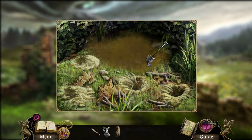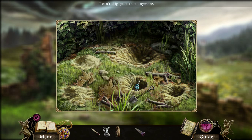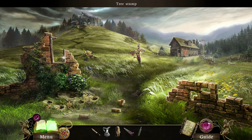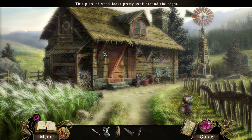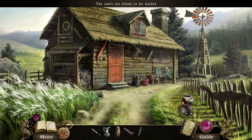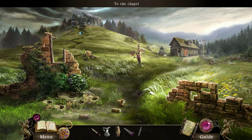So let's see, I'm just digging here. Maybe I'll find something. Aha! Aha! That's another thing I'm digging. I can't dig past that. Okay, I've dug up everything. I've got a saw and a file. This piece of awning seems weaker, but the saw is very blunt, so I'm gonna have to sharpen it with a whetstone or a rock or something like that.